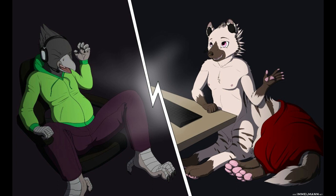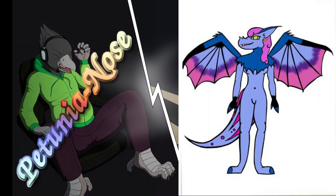Okay, so this next one up is done by Petunia Nose. And it's not like Petunia knows who you are. It's Petunia on a nose, so Petunia Nose. And it is a blue, pink, and purple dragon thingy. Ever so slightly reminds me of the style of Night in the Woods.